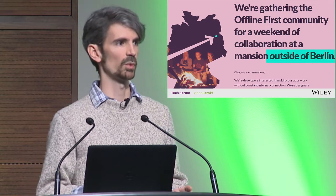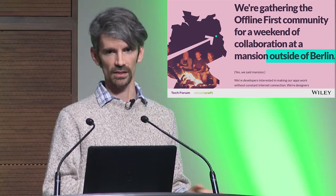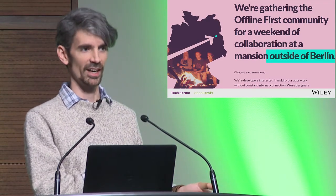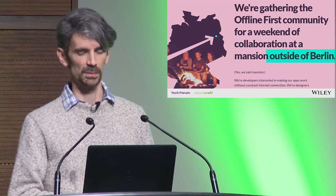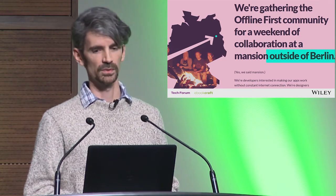But this is a group of people working on exactly what I'm talking about here, which is offline web technology. So if you want to go hang out without an internet connection for most of the time, figuring out how to make it awesome, this is a good bunch of people to do it. And a lot of them are authors of open source tools that make this stuff possible.